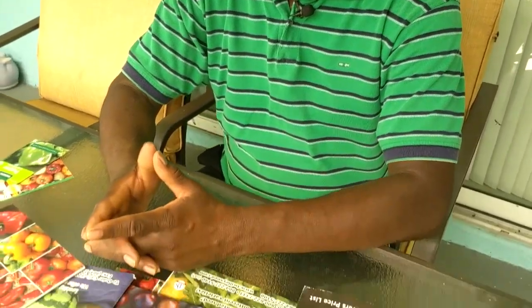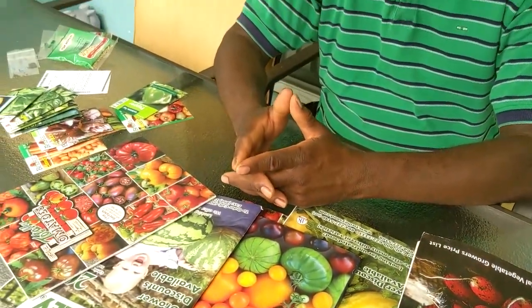Okay. Now, do you save seeds or do you just purchase seeds? I see you have a lot of different catalogs here. What is your preference? I prefer to buy the seeds online or from catalogs. If it's an heirloom variety, I may save the seeds from that particular variety. But for hybrid seeds, I prefer to buy the seeds from a seed company or online catalog.